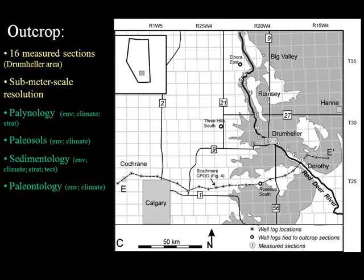This is the work that's been contributed by Anne Quinny and Francois Therian. And this allows us to look again at ancient environments and consider information about climates. We have information about the overall sedimentology. That's my contribution to the geology, and that gives us insights again into the ancient environments, climates, the stratigraphy, and tectonics.